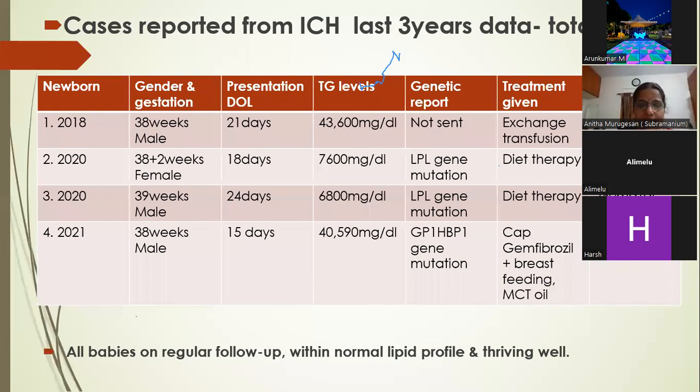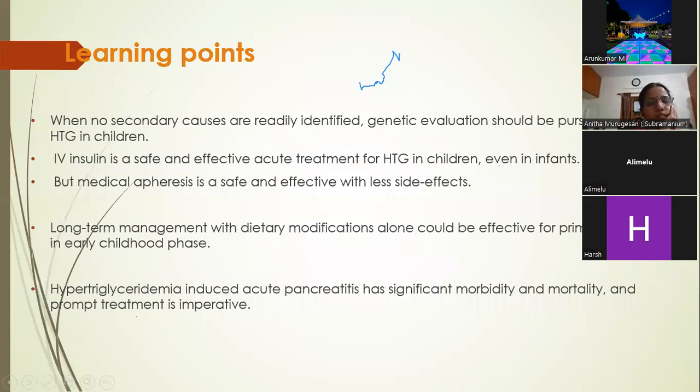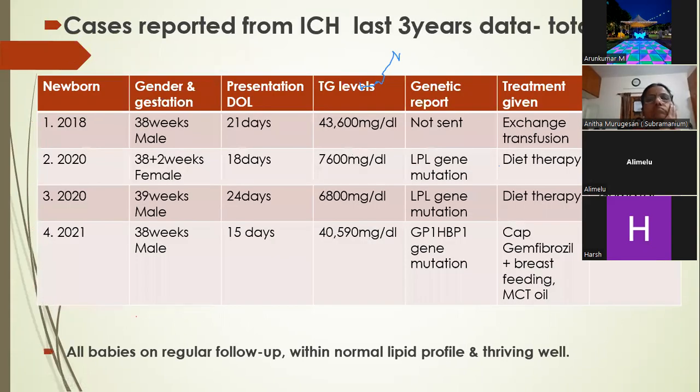One is about the presentation, why in the late 2nd and 3rd week. Actually, we also searched some articles. We also don't know why the 2nd and 3rd week. Presentation is variable, not related to triglyceride levels, and the time of presentation is not given anywhere. We also searched and noticed one China case which presented in a very early period, at day of life 5 only. After that, one case at day 11, and our case is at around 15 days. There is no such reason behind that.